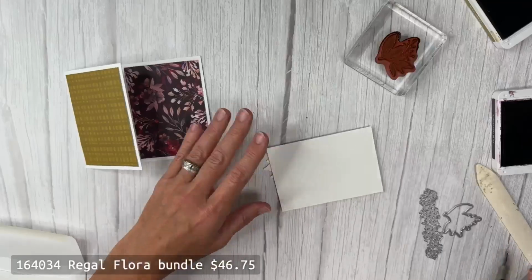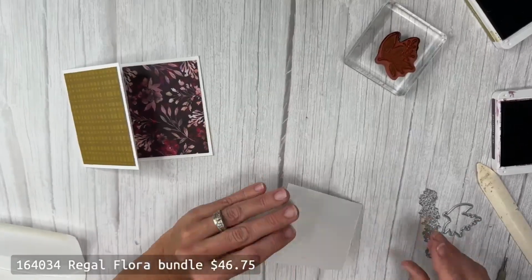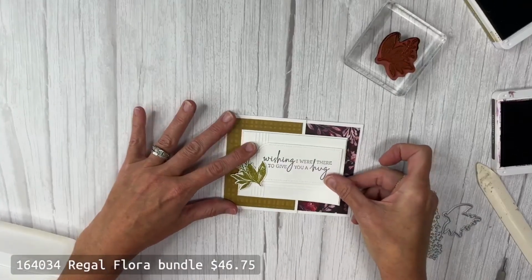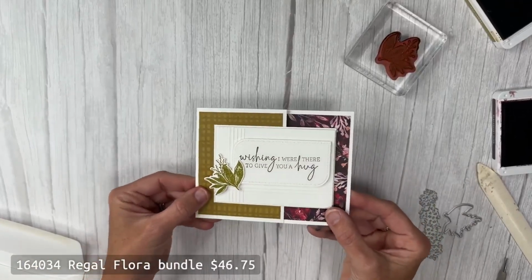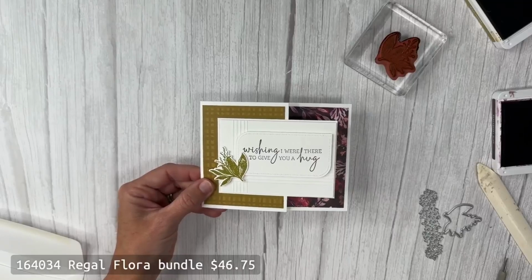There you go. Now you're going to take your adhesive and just put it on the one side, just the left side, the one that's going to go on here. Now this goes on our card. All right. See how beautiful that is so far? Now we just have to jazz it up, right? And add some of our favorite embellishments.